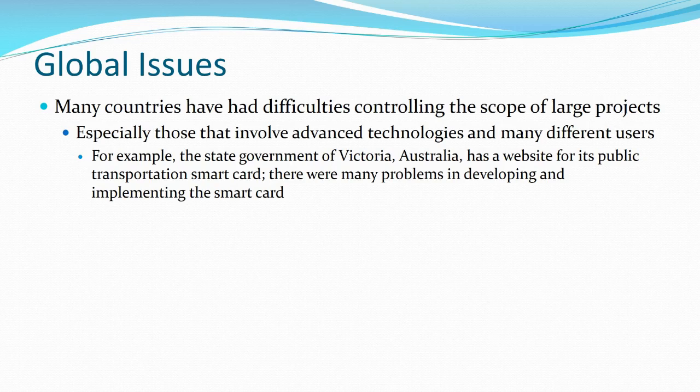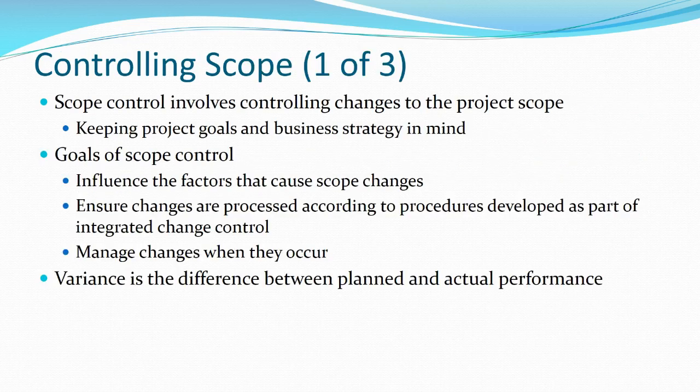So in terms of global issues, sometimes it's really hard to control scope across borders. If we're operating internationally, for example, language barriers can come into play, cultural barriers can come into play. What does the word big mean to you? It's a relative term. So the more specific, numerical, and measurable we get, the better chance we're going to have a scope that can actually be realistic and kept under control.